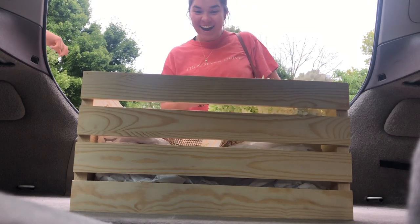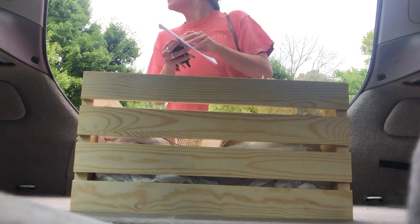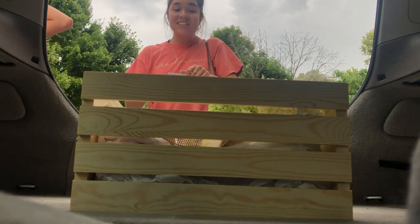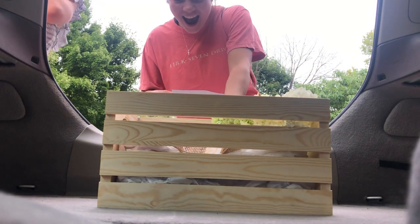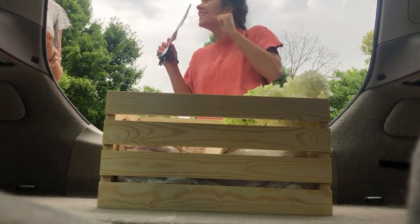Okay, I think I'm at that point. Oh, okay. Oh my gosh! Yes, that is so awesome. This is the cutest thing ever. Someone asked for so long. Oh my gosh! You have no idea.